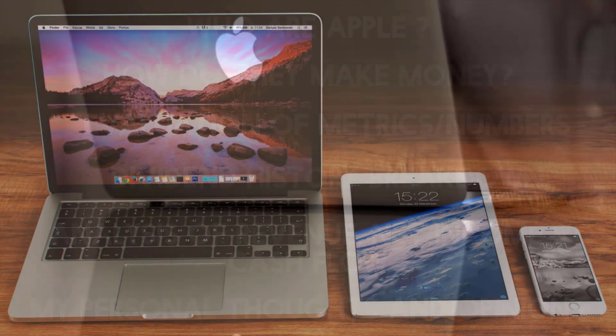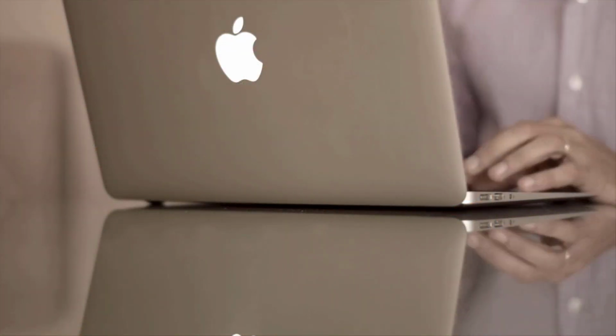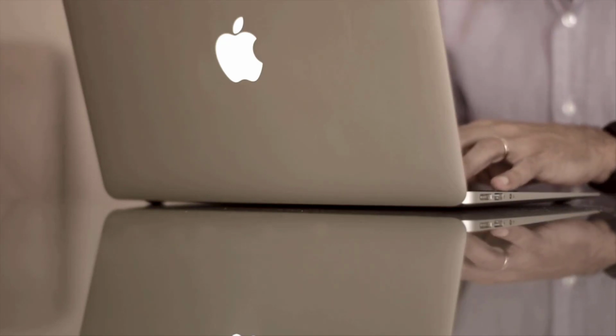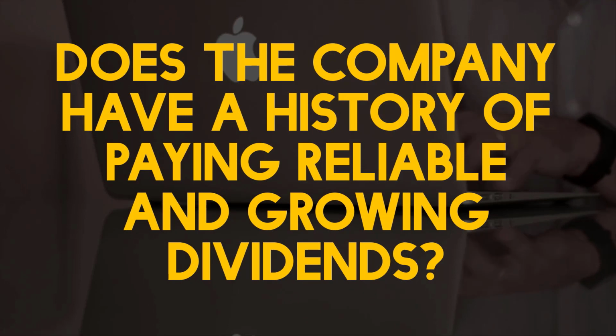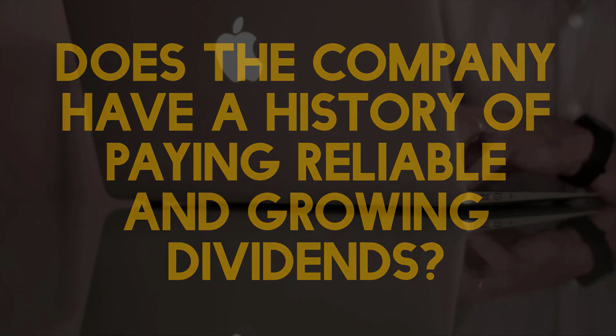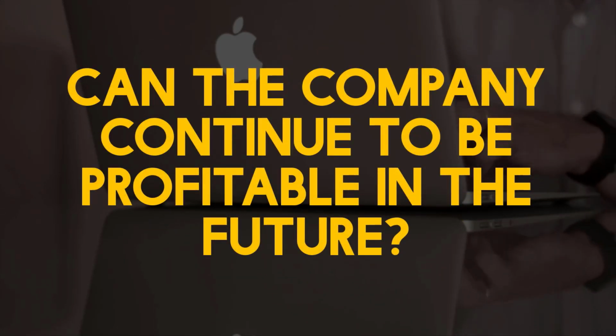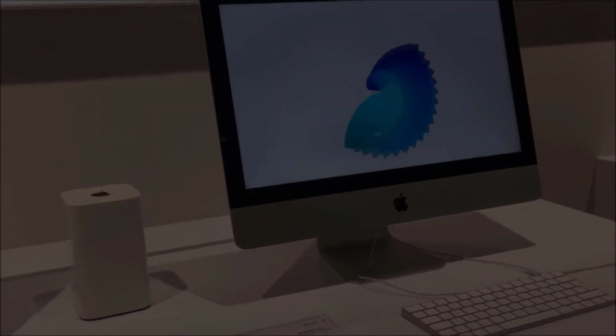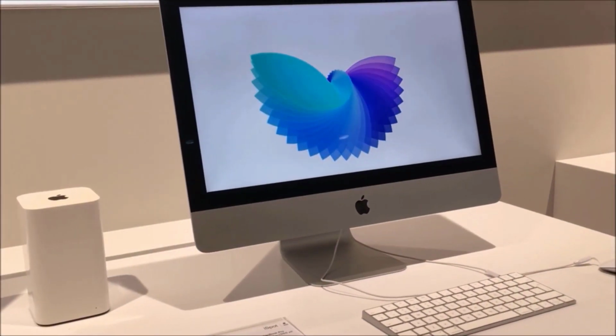My personal goal is to create a dividend portfolio that provides me with a passive income. For me, stock analysis for my goals comes down to 2 points. Does the company have a history of paying reliable and growing dividends? And can the company continue to make profits and therefore pay dividends for decades to come? So, who are Apple and how does their business operate?